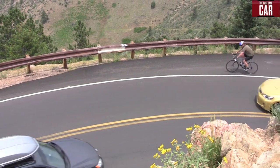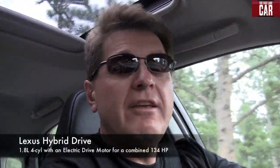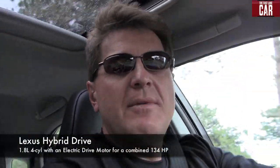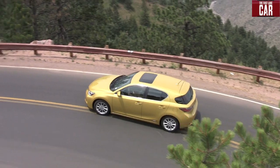This is the Lexus CT200h, and yes, the H stands for hybrid, and yes, the Lexus stands for luxury. Oh yeah, look at that, I'm getting 44 miles to the gallon. And my carbon footprint, well, let's just say it's negligible compared to some of the other dinosaurs out on the road.